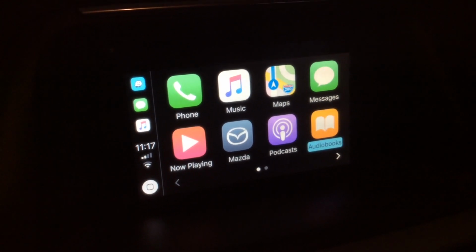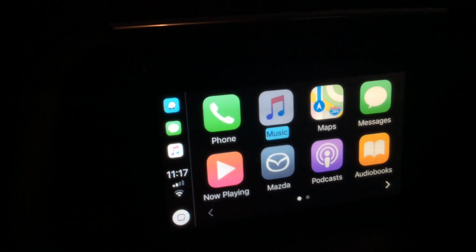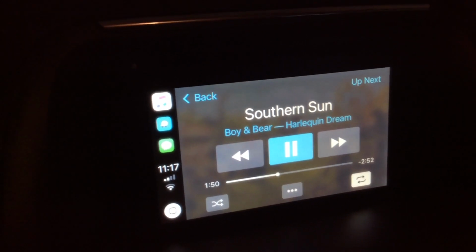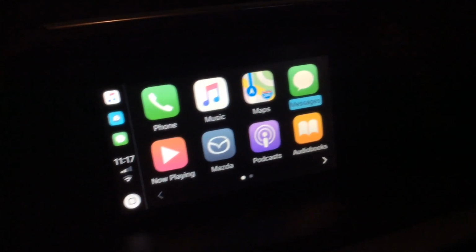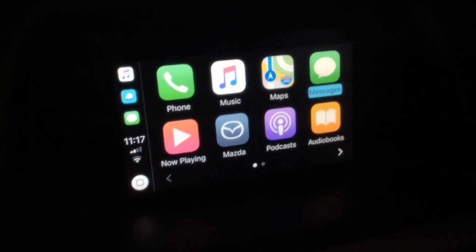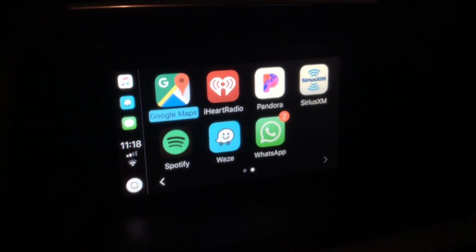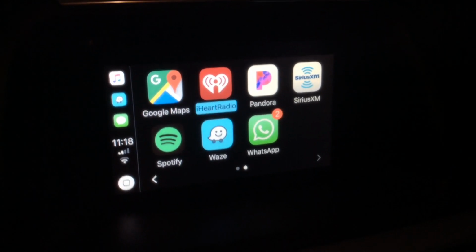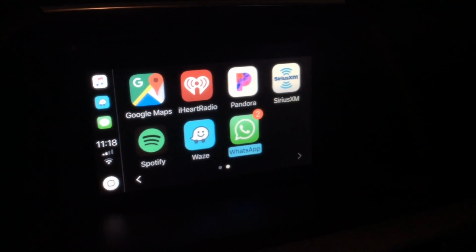So this is just a quick review. I wanted to show you guys what it looks like, how it works. Again, it's touchscreen, or you can use your controller. I love it for the music. I love it for messages. I couldn't previously text people with Siri with the old system, but I can with the new system. Quick access to my podcasts and audiobooks. I can use Google Maps if I want to, and Waze now. And if you use other text message apps, those should also work.